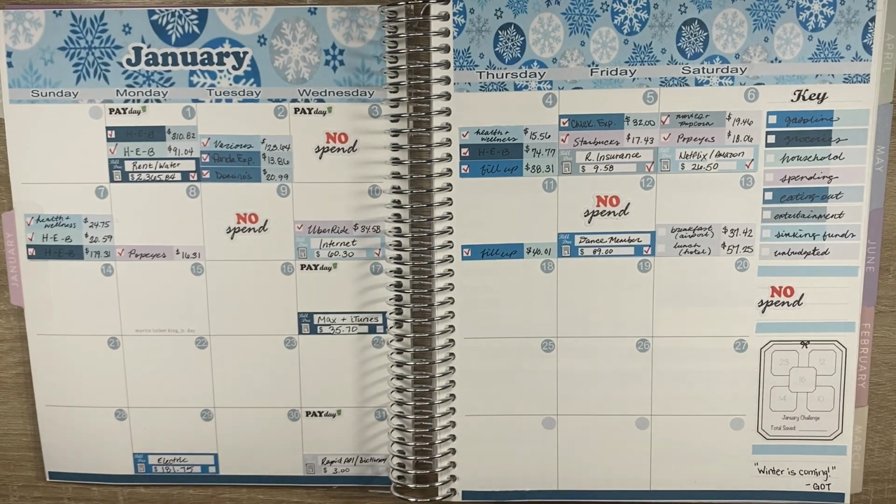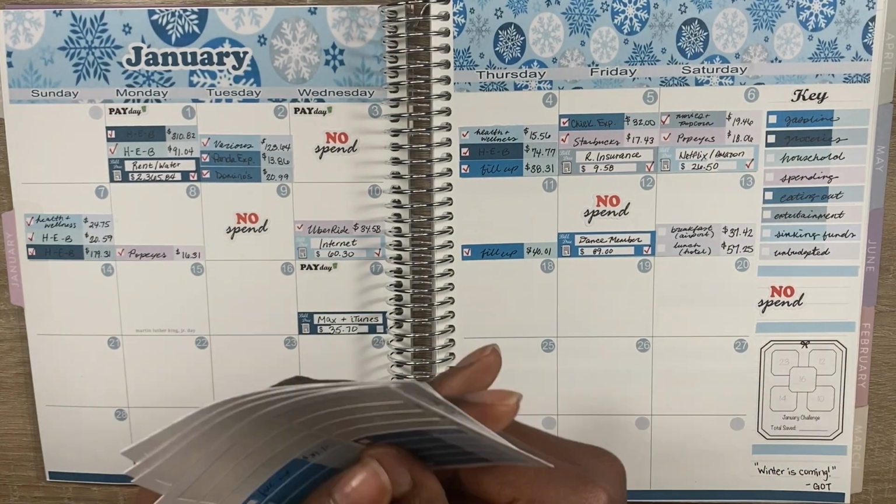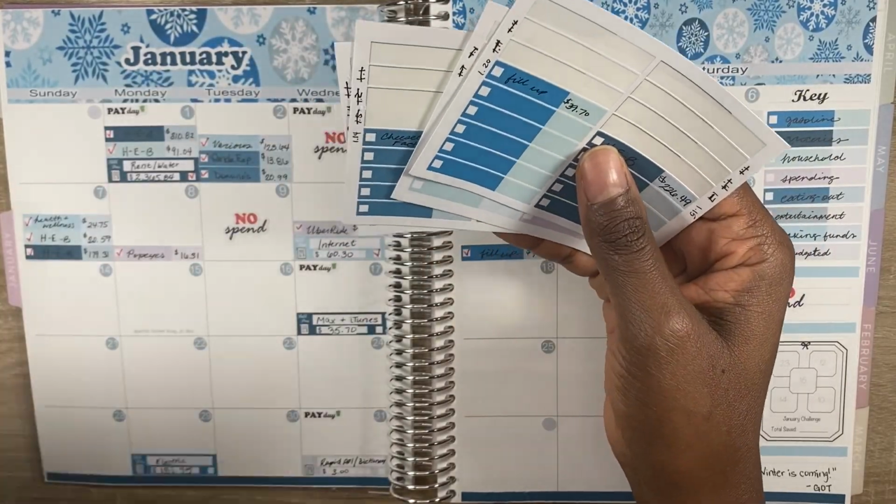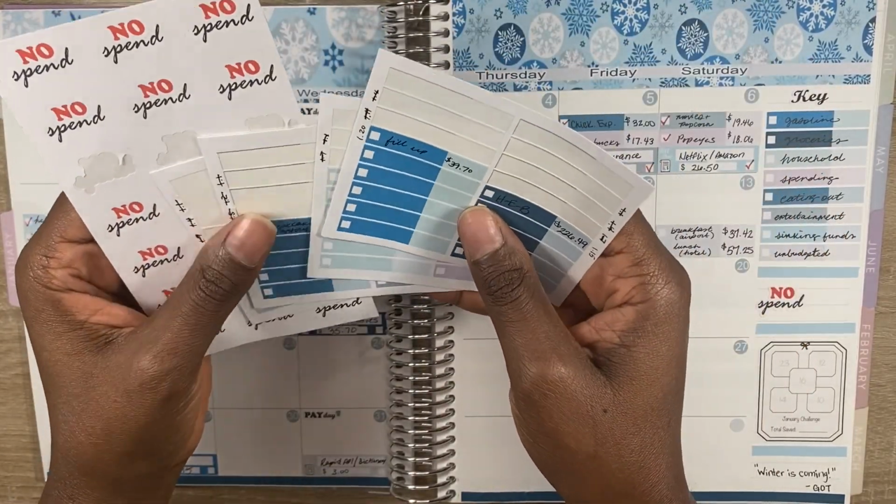All right, so I have my stickers right here with the expenses already written down, along with my no spend sticker. So I'm going to go ahead and get started.